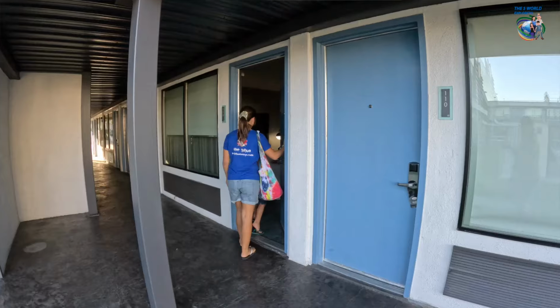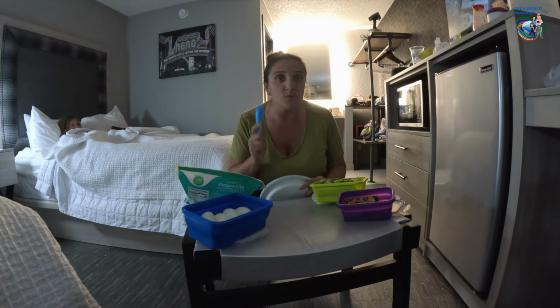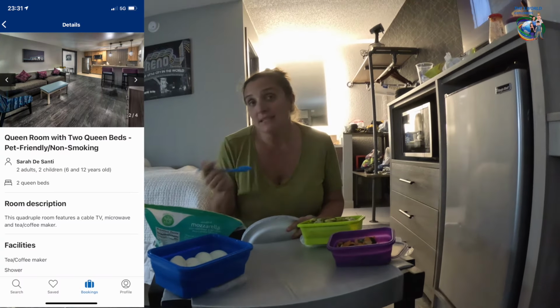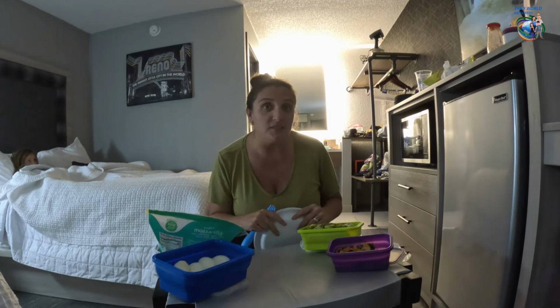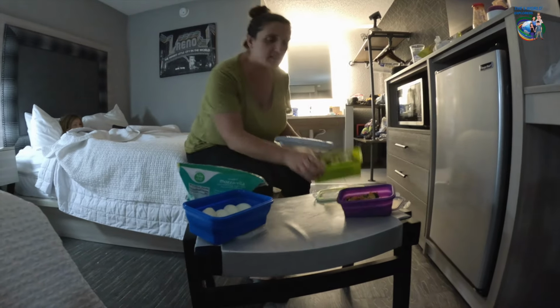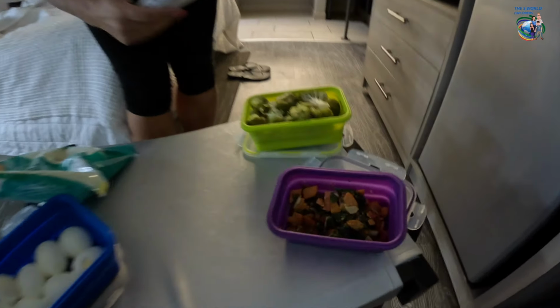Welcome to our home for tonight, which is a motel room. Came here thinking that there was going to be a kitchen because that's what the ad said when we booked it. Instead, there isn't. So we had to find a solution. And here we have a microwave. We brought some food with us that we keep in our little containers. The leftovers from the last Airbnb we stayed at.